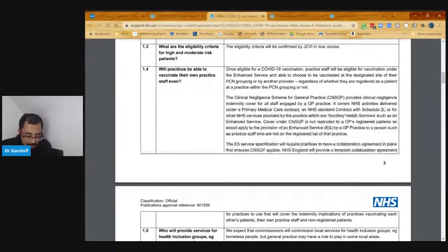But also, in addition, there needs to be an agreement that is signed by practices that allows them to vaccinate patients and also members of staff from other practices as well. This is to cover the indemnity aspect of things. That template of the agreement is apparently being developed by NHS England and will be released in due course to help support that. It could be amended to take into account local factors. But that document is still pending at this point.